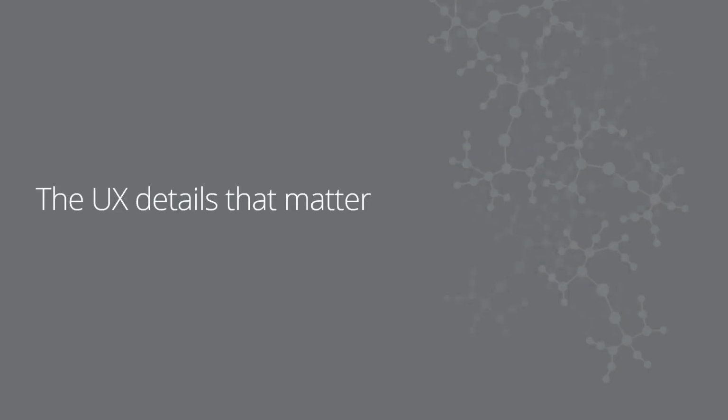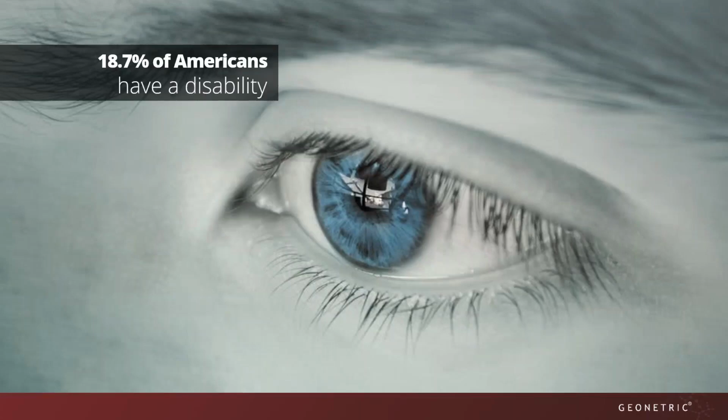And more broadly, I think this leads us into the thinking that there's going to be a renewed focus on user experience here in the coming year. And two elements of that we particularly wanted to focus on. The first is accessibility. And accessibility is just the idea that your web properties should be usable by everyone.